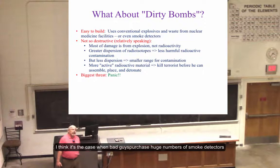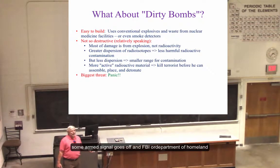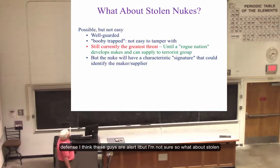I think when bad guys purchase huge numbers of smoke detectors, some alarm signal goes off and the FBI or Department of Homeland Security are alerted, but I'm not sure.